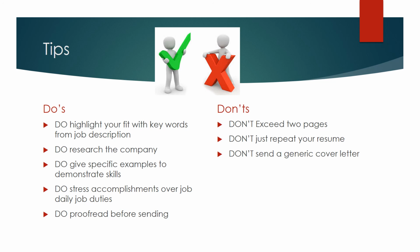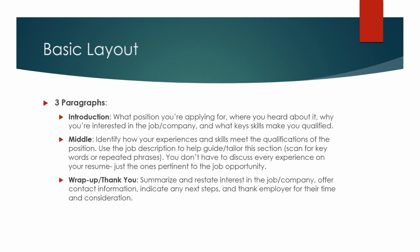And don't just send a generic cover letter. You want to make sure to target it for every position you're submitting it for. So make sure that it's addressed to each employer individually. Make sure you say why you're interested in working for that specific employer, and then cater all your job duties for that job. This is the basic layout for a cover letter.